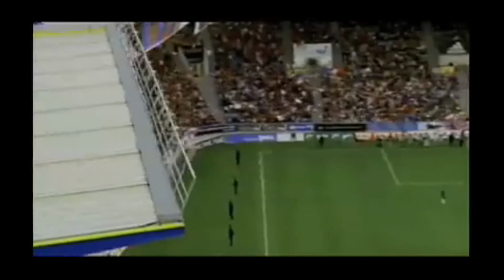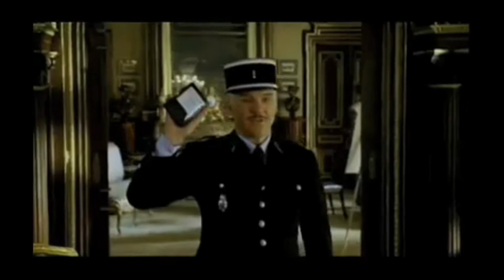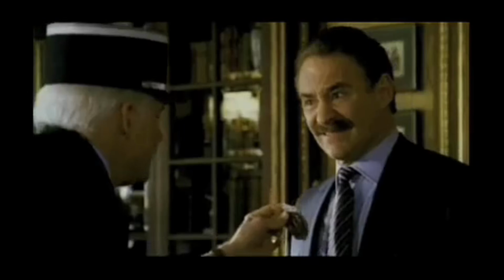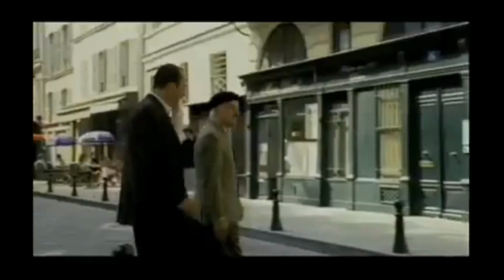Somewhere in this arena, in front of 60,000 screaming fans, the crime of the century has been committed, and only one man can solve it. Officer Jacques Clouseau, gendarme, third class. That had to help. He's got a partner. Without warning, I will attack you. In this way, I will keep you vigilant and alert.